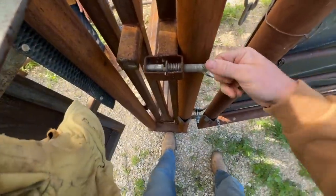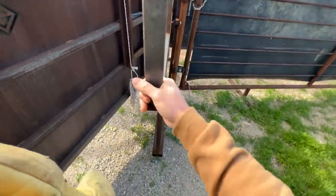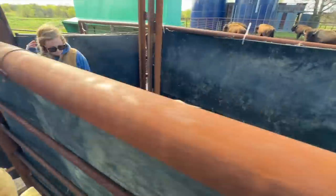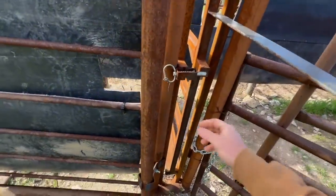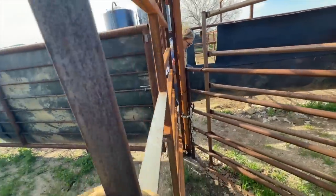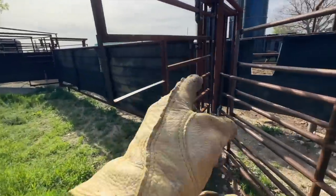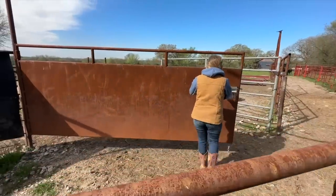All right, so what we'll do is let me open this here. I think it needs some WD-40 on it. Okay, so we'll leave this open. You need to come down the alley and come hang out with me. I got it. So that one's open now. So you've got the sliding gate and then the tub. These sliding gates are very, very handy. So Marissa will be there. We're going to swing this open.